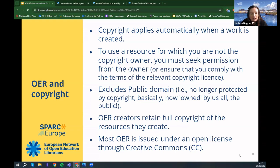So by adding an open license to a resource, a creator can retain copyright, but permit specific forms of reuse. OER creators still retain full copyright of the resource they create, though. That's very important. Most OER is issued under an open license through Creative Commons. Creative Commons is a non-profit organization that helps creators license and distribute their work. Licenses are designed to let others know how the work may be copied, shared, edited, remixed, and built upon. The licenses work within the confines of copyright law.